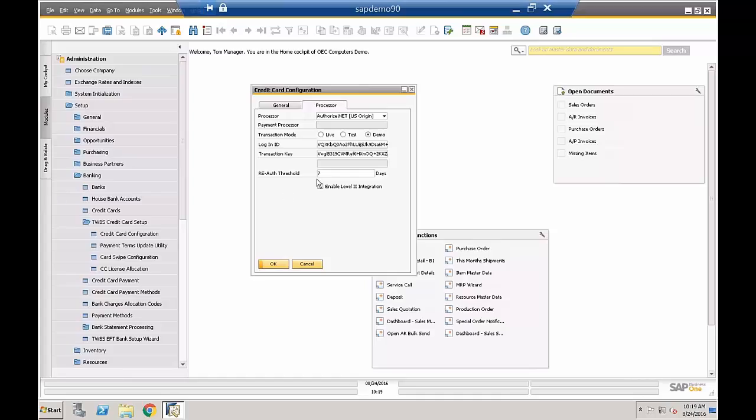Reauthorization. So if you have a credit card authorization that expires, you're allowed to hold the authorization for 30 days. And if it took longer than that to ship, you would then be able to reauthorize the card. I have it set to 7, but normally it can go up to 30 days where you hold the card. So when you do these reauthorizations, again, this could happen in a batch mode or one by one.